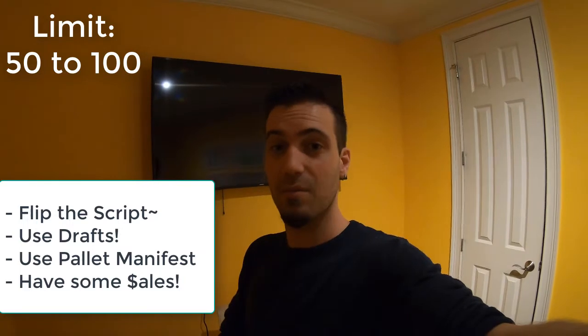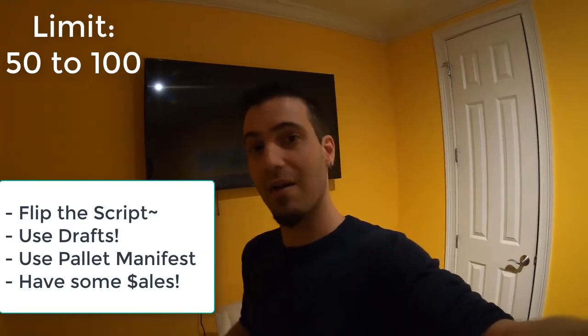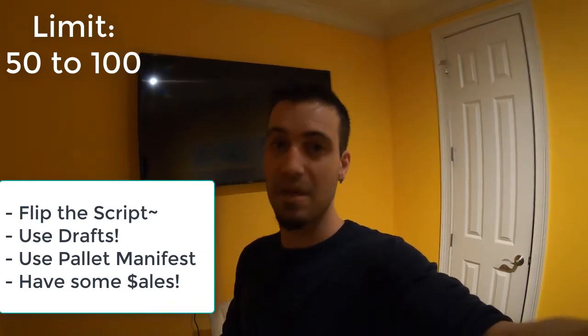Now, this is also another important thing. If you've got listings in drafts, go ahead and have them prepared in drafts. They're going to look through your drafts. They're going to see what else you're aiming to sell and then probably make a decision.